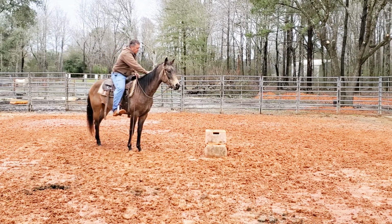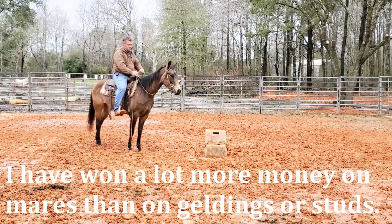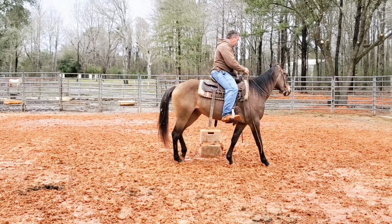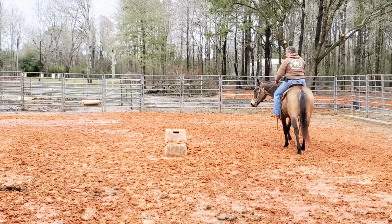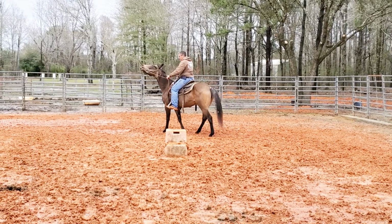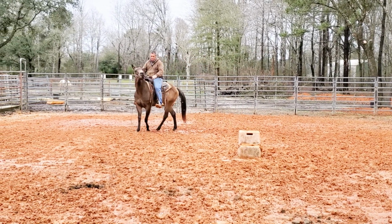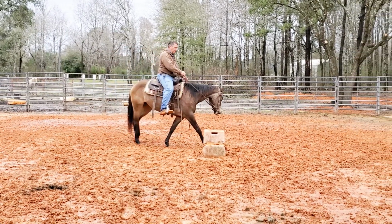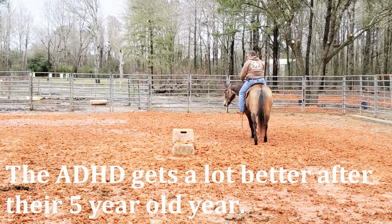There we go. One thing I've noticed, I've trained a lot of mares, but also a lot of cow horses in general. And the two kind of go hand in hand, as they think a lot, and they're very ADHD. Their mind is always bouncing all over the place, way more than any other, like a pleasure-bred horse or a reining-bred horse. Cow-bred horses' minds are always bouncing around.